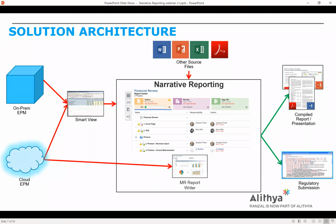So if you're going to be creating a report package that's Word, PowerPoint, or PDF based, you can source all of that information, including Excel files that are not even Smart View enabled. Even if you have additional tables, you can basically bring those into the package as well. And then at the end of the day, after you've pulled all that information together from the various sources, you're going to generate a compiled report or presentation like you can see on the right. That could be, again, Word, PowerPoint, or PDF.